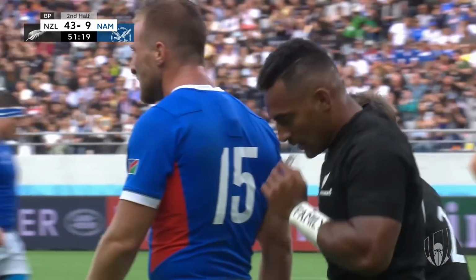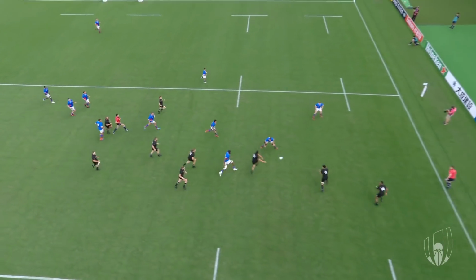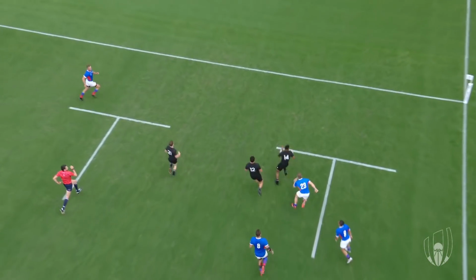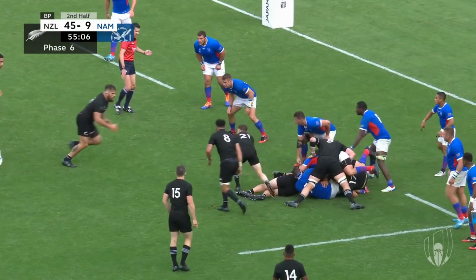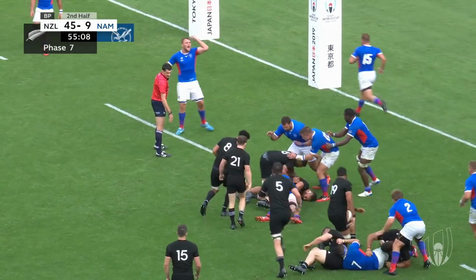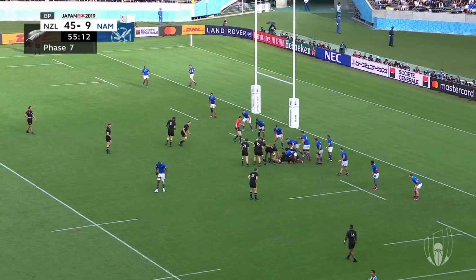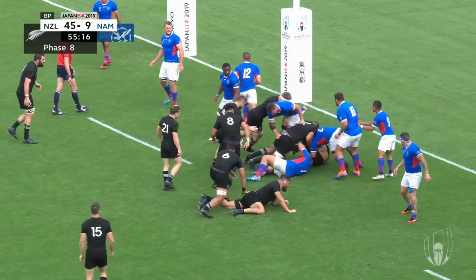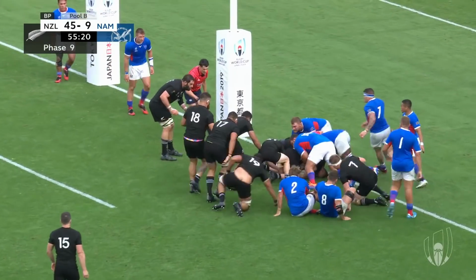Yeah, that's quality, isn't it? That's top draw from the All Blacks. You mentioned the power, Ali, but there's the subtlety as well. Just the timing of the pass, the support lines, the decoy runners. Namibians calling for support on the open side, having to cover every eventuality. Yeah. And there are so many options here for New Zealand.